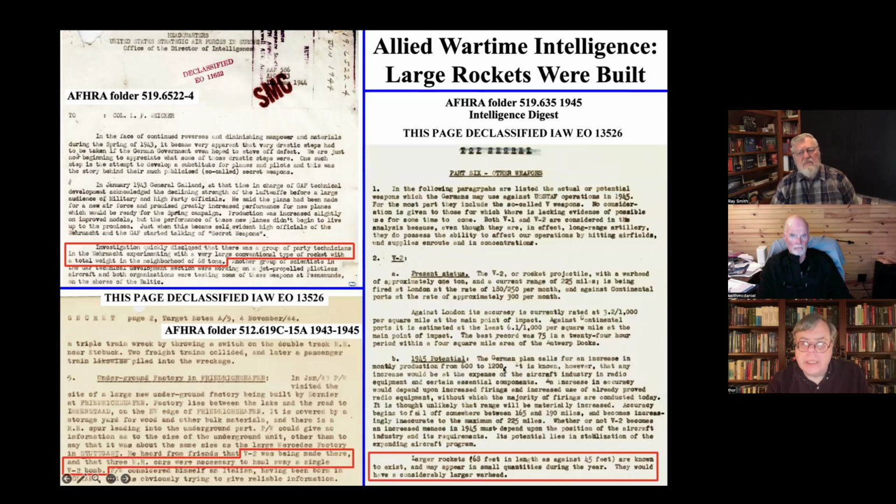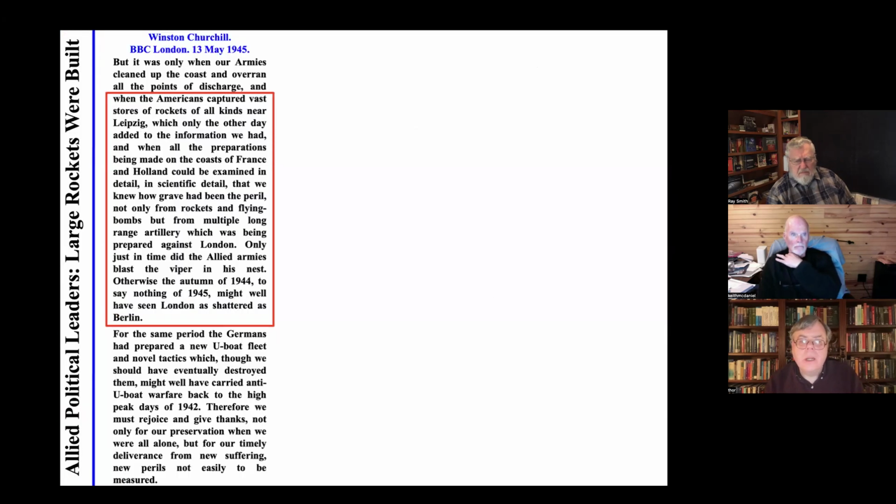This is a very high-level U.S. report from early 1945 saying that larger rockets are known to exist, rockets with a length up to 68 feet, as opposed to the standard 45 feet for conventional A4 or V2. So all these wartime intelligence things reporting the same thing. All of the Allied political leaders in a position to know reporting the same thing. The large rockets were actually built.